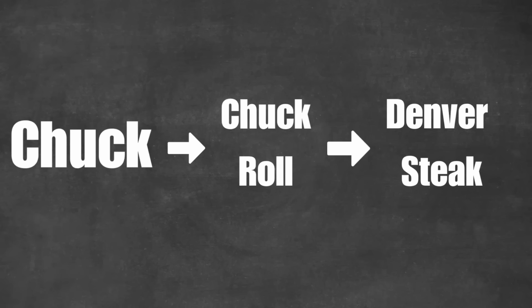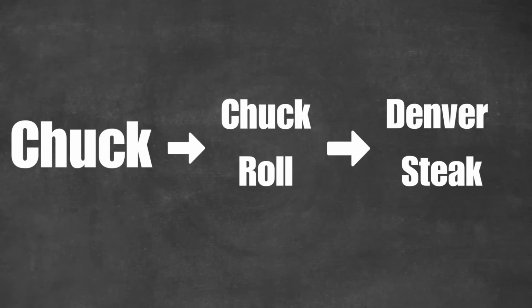An example is we're going to take the chuck primal cut and we'll get a chuck roll from it. That'll be the sub-primal cut. And then from that chuck roll, we will cut Denver steaks. So you can see how we go from the bigger cut to the smaller cut as it gets to the grocery store. Here are some other examples.